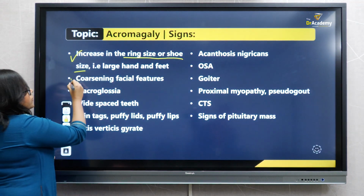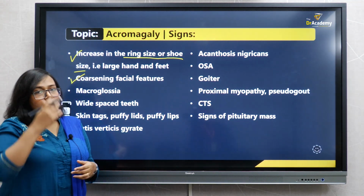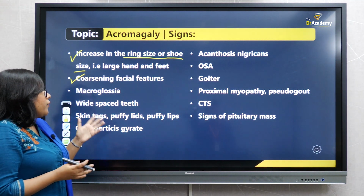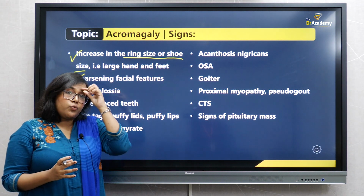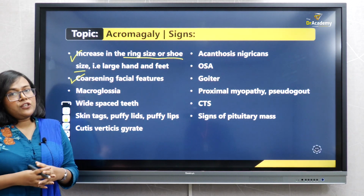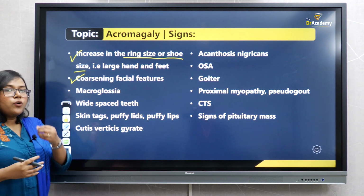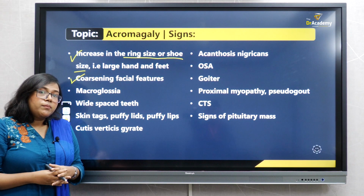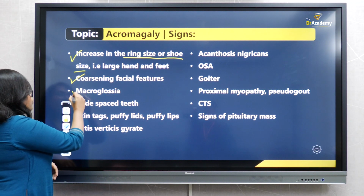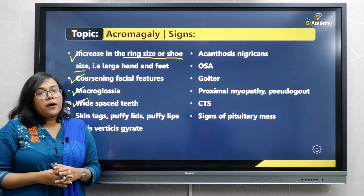Apart from that, there is coarsening of the facial features. That means there might be evidence of prognathism. So if you view a patient from the side, the lower jaw will be protruding. Apart from that, there might be a prominent supraorbital ridge in the forehead region. There might be coarsening of the facial features, which means the face will seem rough and tough. And upon opening of the mouth, you can appreciate a large tongue and also widely spaced teeth. So macroglossia, widely spaced teeth, and there might be evidence of some skin tags, puffy lips, puffy cheeks.